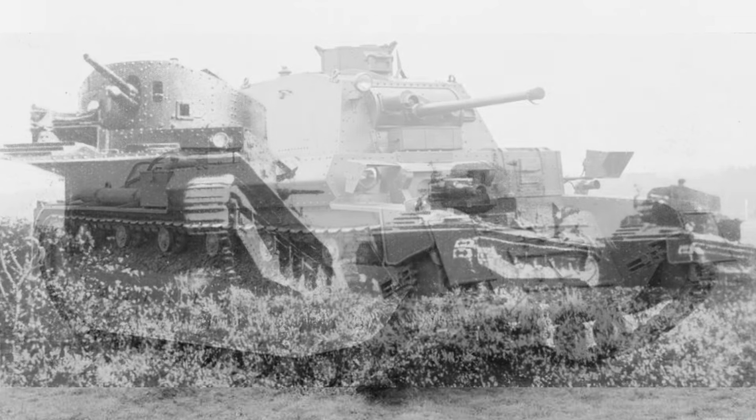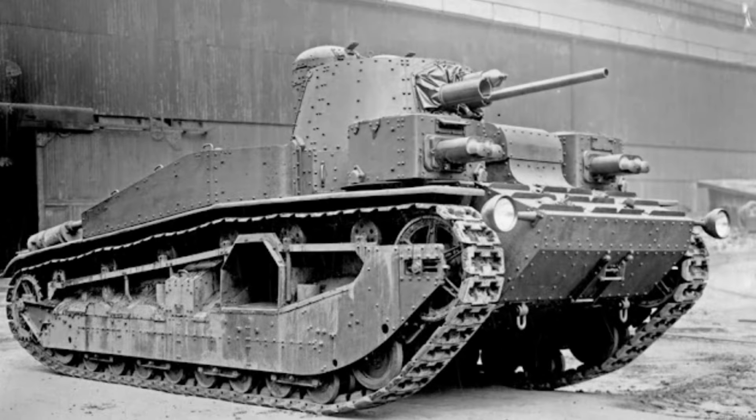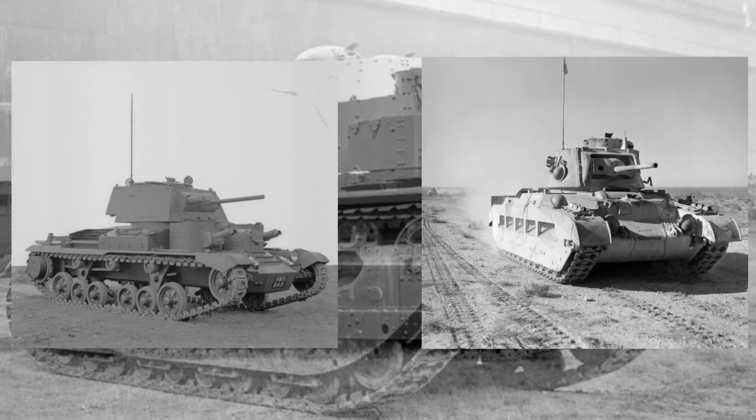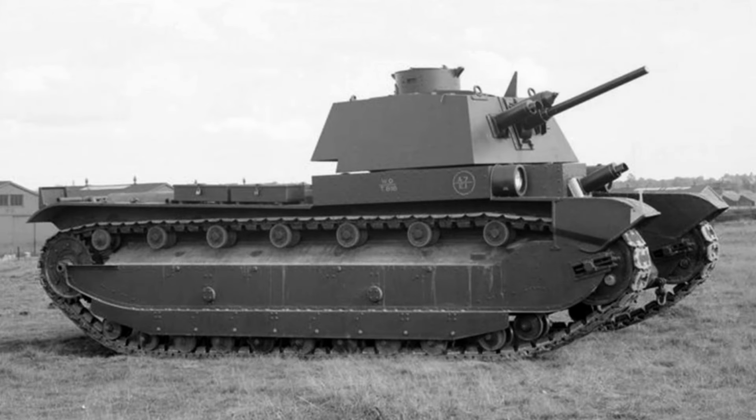So unfortunately, despite some early successes in the 1920s, after almost 10 years of subsequent development, Britain didn't really have a worthy successor to the Vickers medium tanks. And this would be the case until the creation of the Cruiser Mark I and Matilda II in the late 1930s. And even then, Britain only had 143 modern tanks in service at the start of World War II.